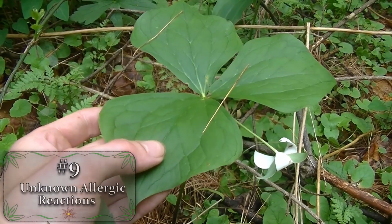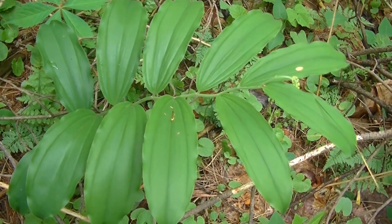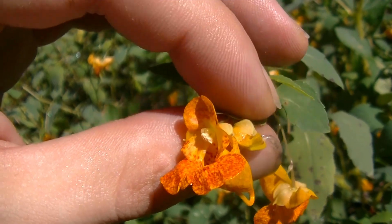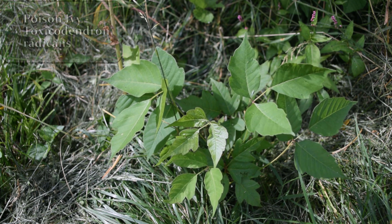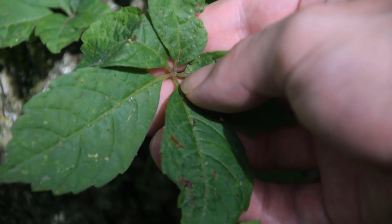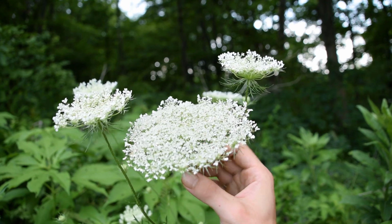Number 9. Be aware of unknown allergic reactions. When you're out foraging, you're definitely going to be coming into contact with many new plants that you never have before. While this is extremely fun and exciting, it does carry some risks. One of those risks being an allergic reaction to a plant. There are many plants that can cause allergic reactions, like poison ivy, for example, but there are others you may not even think of. Plants like Virginia creeper, poison hemlock, and even the wild carrot can cause an allergic reaction in some people, even if you just simply touched the plant.